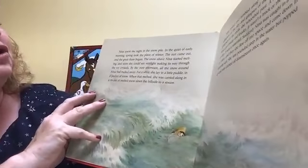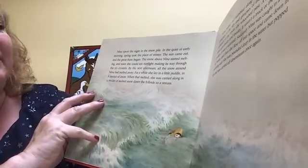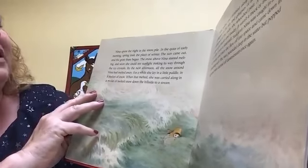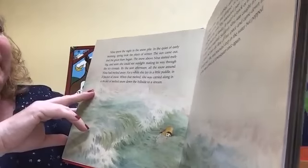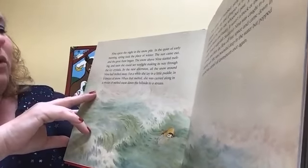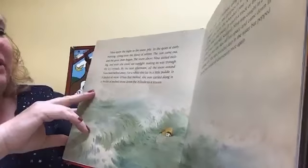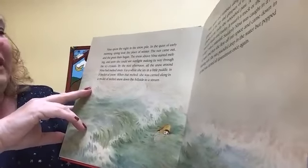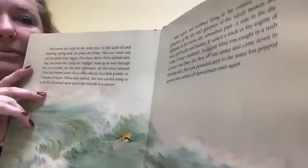Nina spent the night in the snow pile. In the quiet of the early morning, spring took the place of winter. The sun came out, and the great thaw began. The snow above Nina started to melt, and soon she could see the sunlight making its way through the icy crystals. By the next afternoon, all the snow around Nina had melted away, and for a while she lay in a little puddle in a pocket of snow. When that snow melted, she was carried along in a rivulet of melted snow down the hillside to a stream.